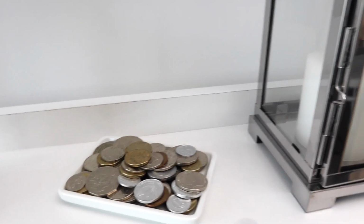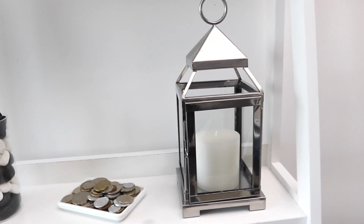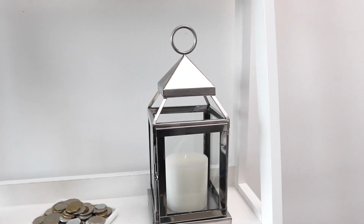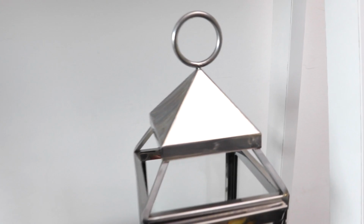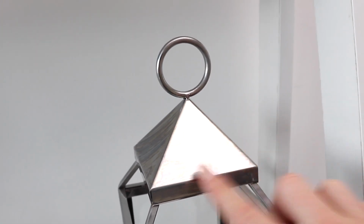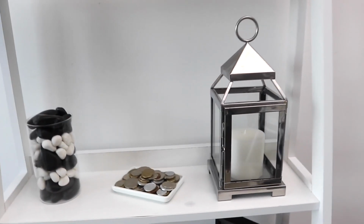And then next to that, I have this silver lantern with a pillar candle inside of it. I can't remember where I bought this. I got it from the US. I will leave a link to the video that I did a big haul about this in, and I just realized I did a terrible job at cleaning the top of it. It's got marks all over it, so I'm gonna have to re-clean that. But this used to sit next to my TV, and I've just pulled it over here, and I like where it is.